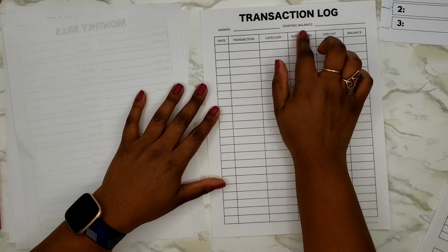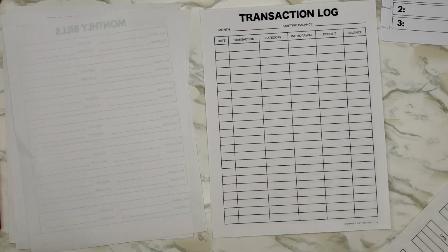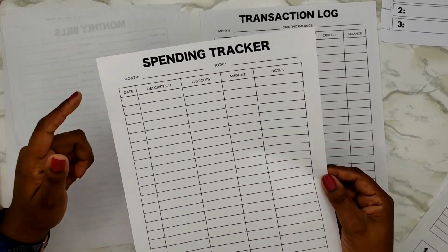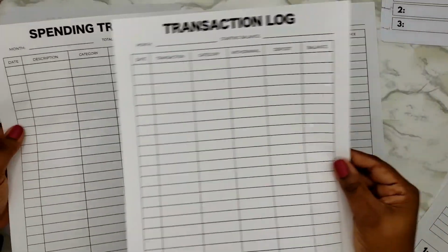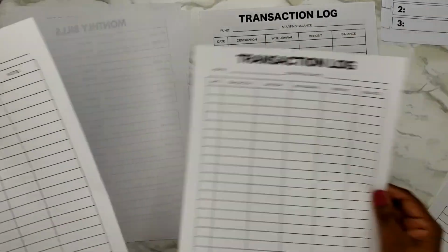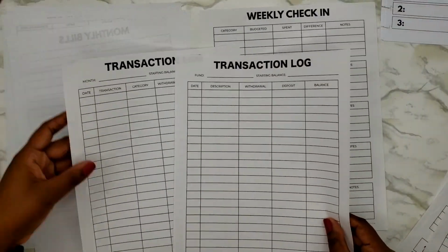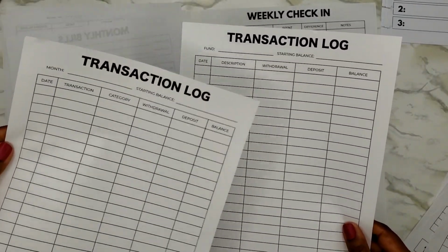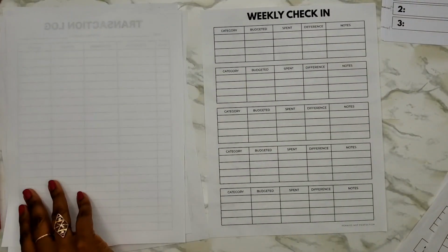And then the transaction log. Now she does have a spending tracker, which is what I decided to go with. With the spending tracker, one has the date, one does not. I think that's really cool. Then she also has the transaction log, which I would say is more for funds. So you can see that the transaction log here, there are two different versions of that one. There's transaction category, withdrawal deposit balance, or description, withdrawal deposit balance. I like that you can decide which one best fits your needs.